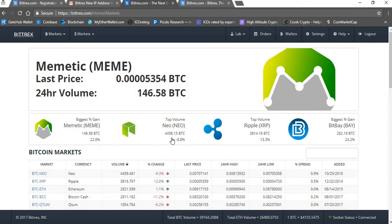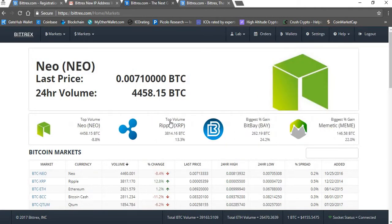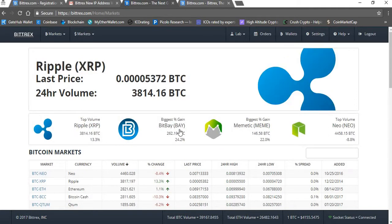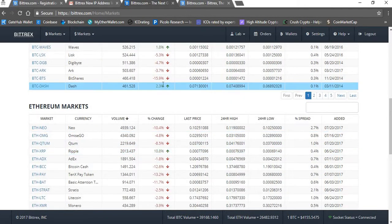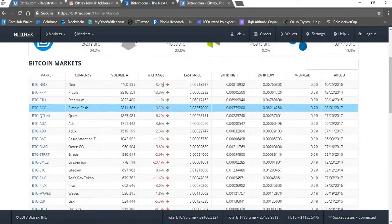The top volume, once again, was 4,458 Bitcoin transacted here within the last 24 hours. Top volume, again, is the same as Neo over here. Both of these have a lot of currency being traded, Ripple and Neo. They're both good buys, by the way. BitBay, biggest gain, and so forth. You can read through that yourself, but it gives you a little snapshot of what's going on on their exchange. And then there's an almost unlimited number of markets that you can get into right here.